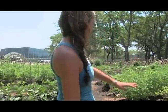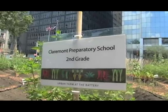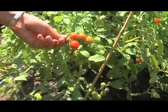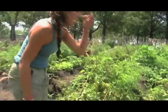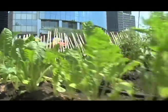And then over here, these are all plots, as you can see, that have been adopted by school groups. So they've been allowed to plant whatever they want, really. So like here, they're beautiful tomatoes, actually. They're almost ready. They are ready. Great. And all kinds of herbs and different things, flowers, stuff going down there.